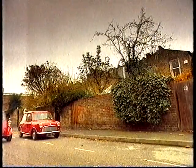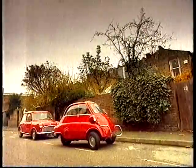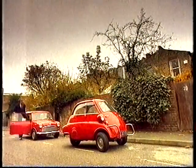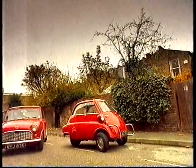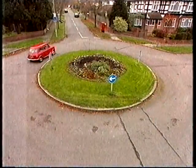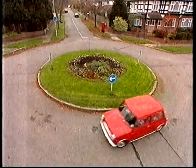Mini was Britain's response to the Isetta, and it succeeded beyond all expectations. Yet today BMW owns Rover, and it will soon introduce an all-new Mini. Then Mini won't be oddly, madly British anymore. But in the meantime, I'd like to salute Mini, a product the same age as me.